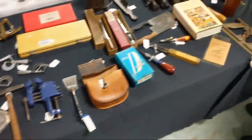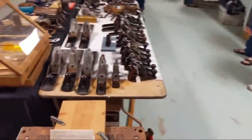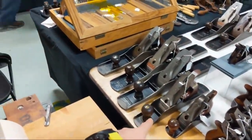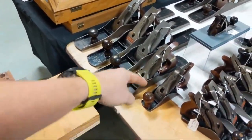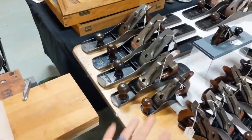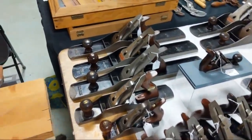Now let's get over here to all of these planes, and there's actually a Stanley number one over here. Howdy. Here's a couple bedrocks. There's a lot of things that the bedrock does that the regular ones don't. The casting is a little thicker. The frog has a better seat on the main sole, which is why it gave it the name bedrock. But for general user's sake, there's not a huge difference between regular Stanley and bedrock, though bedrock does feel a little better. Yeah, they're worth more, too.